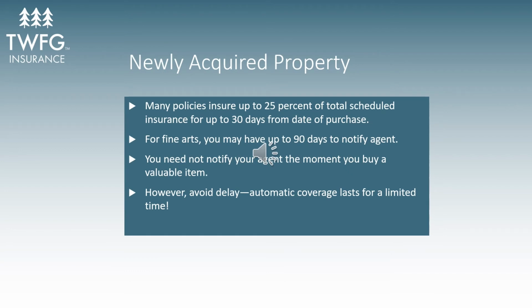If you are already covering valuables that you have, and you have some newly acquired property, there are things to remember. Many policies insure up to 25% of total scheduled insurance for up to 30 days from the date of purchase. So if you have a schedule of $10,000, your policy will automatically provide you coverage for up to $2,500 for up to 30 days from the day that you buy it.